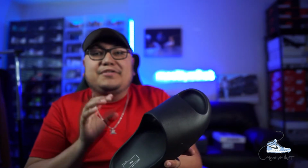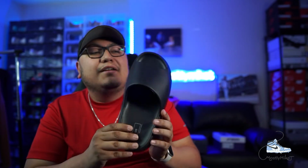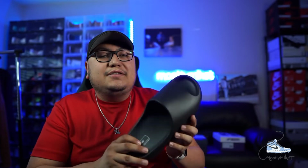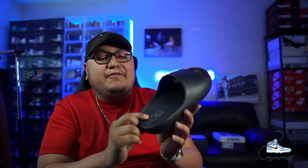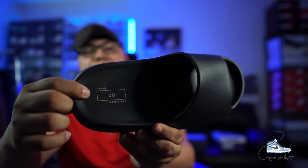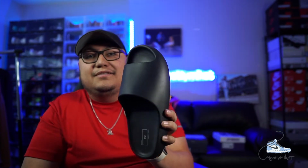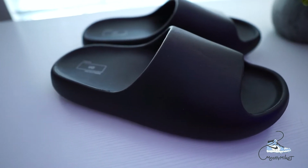So the difference about this one is it started off with a retail of $25. So 25 versus 100, you kind of be the judge of what you want to spend. So basically, if somebody just saw this on your foot, if they're not really a huge sneakerhead, they would never know the difference. Obviously, it says UO here for Urban Outfitters. But other than that, when you see these on feet from the top down, you're not going to be able to tell that this is an Urban Outfitters Slide. It's going to look exactly like the Adidas Yeezy Slide.